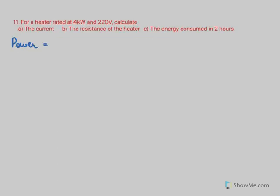For a heater rated 4 kilowatts, so 4 kilowatts is power. So I put power here, 4 kilowatts, and I'm going to turn it into SI unit, that is watts, so it is 4000 watt and 220 volts. So potential difference, or V, equal to 220 volt. We need to find the current.